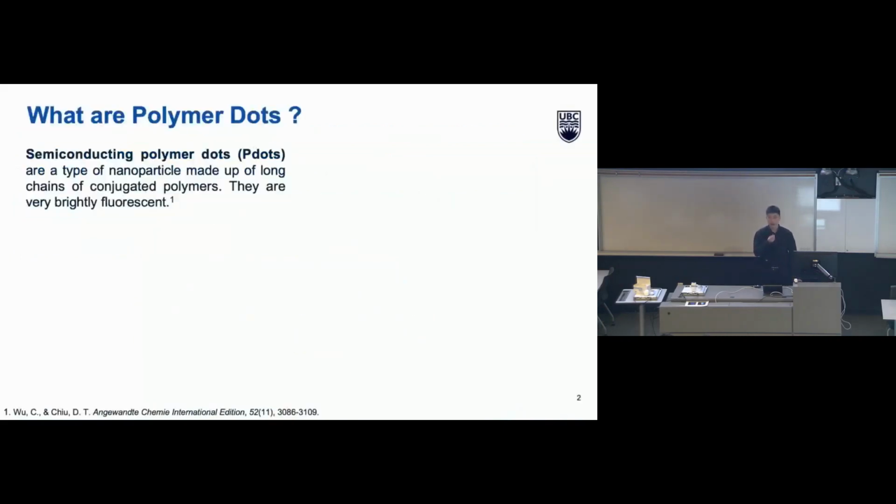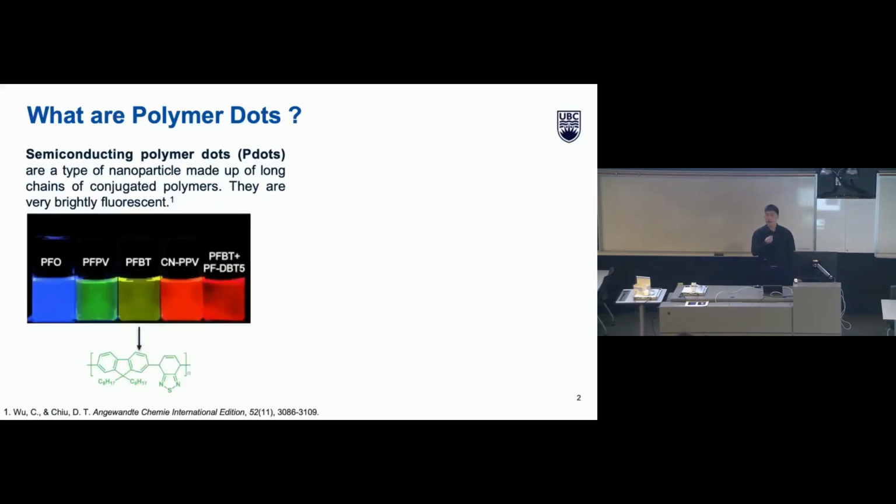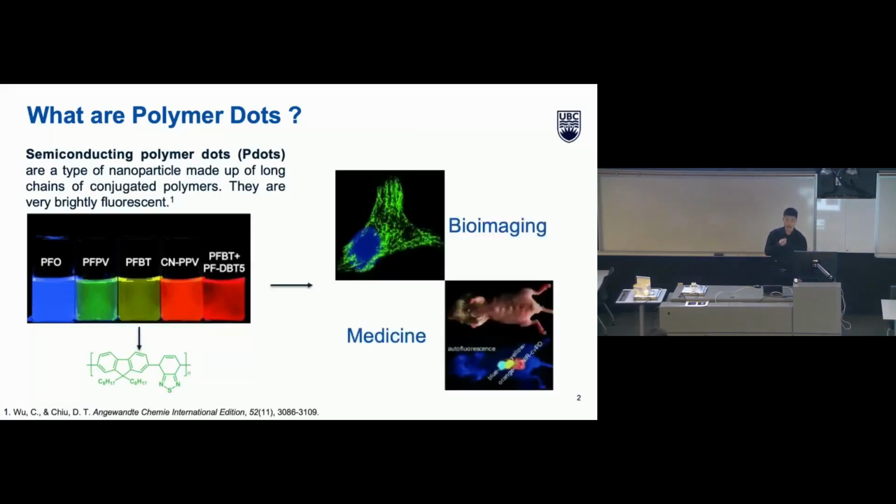First, what are polymer dots? Semiconducting polymer dots are nanoparticles made of a long chain of conjugated polymers. They are very brightly fluorescent. And there are several choices that have been commercialized for people to make P-dots and use in a variety of applications, such as bioimaging, medicine, and clinical studies.